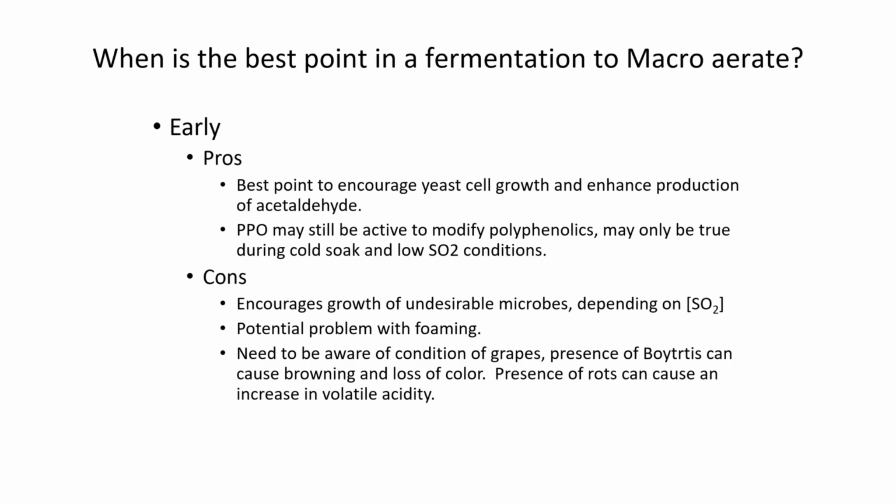So when's the best time in the fermentation to macro-aerate? Early is what I really like, but there are issues logistically with it. But it is the best point to try to encourage yeast growth, so increase that population, and enhance the production of acetaldehyde, which again is an active component in cross-linking and hopefully initiating that stabilization of the cross-linking for color stabilization.